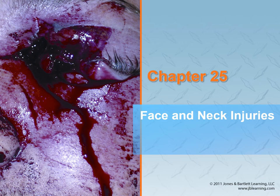All right, guys, the next chapter is face and neck injuries, and this one actually won't take very long. There's just a few things we've got to be aware of, and for the most part, the treatment's the same. It's just go to the hospital. They need a surgeon. They need some pretty advanced stuff, so we're just going to stabilize and evac. So this presentation won't take too long.